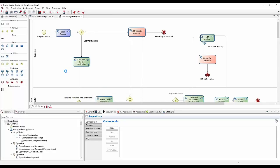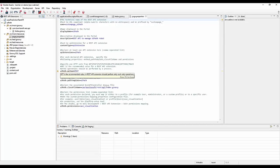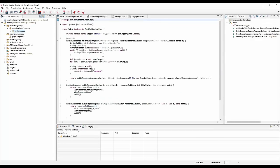This extension's purpose is basically to make sure you can run some command from a terminal of the operating system. So we've done that because we don't have this integration done yet with UiPath. But that would come obviously, and that would be much more performant. But what I've done so far is to launch this command that is provided by a parameter from the REST API call, and this call will trigger this command on the OS terminal.